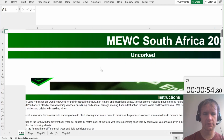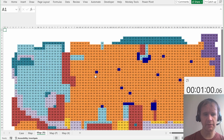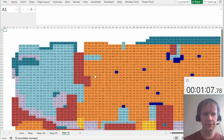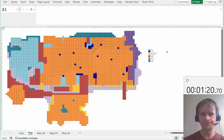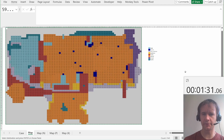Let's have a look. Sorry, wrong one. Here. Okay. So we've got the map, and then we've got various other numbers, just slightly wider numbers, I guess. Cool. The values tested for nitrogen, for phosphorus, and potassium. Okay, so this definitely feels like it wants to be flattened. So let's flatten it. Oh no, there is more information here than that. So okay, I think we've got 5 characteristics that we need to deal with.